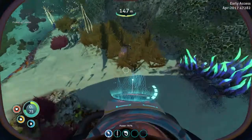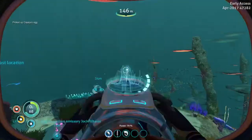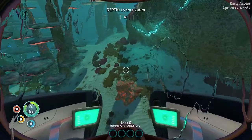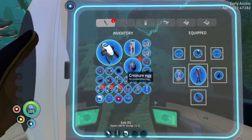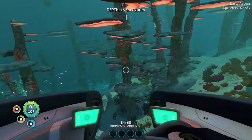The frames. Uh-oh, creature egg. I hope it wasn't a creature that... Yeah, it looks like a scary creature. Hopefully the mother's not gonna be pissed.